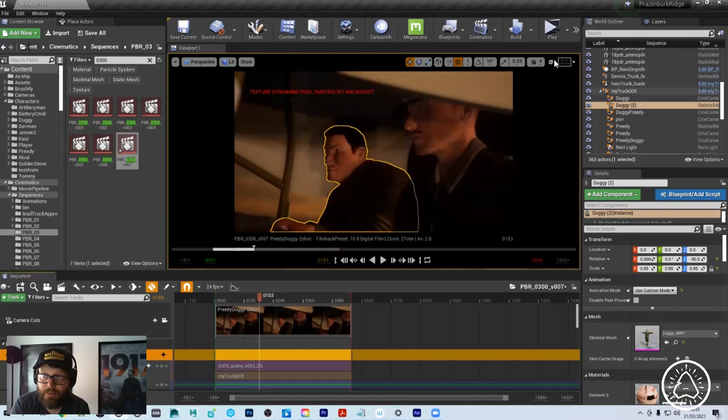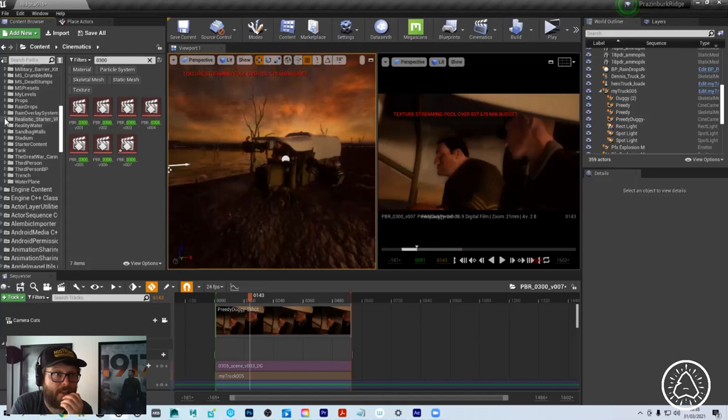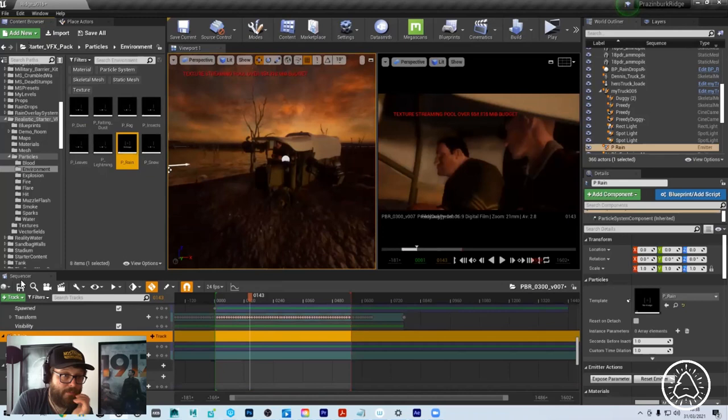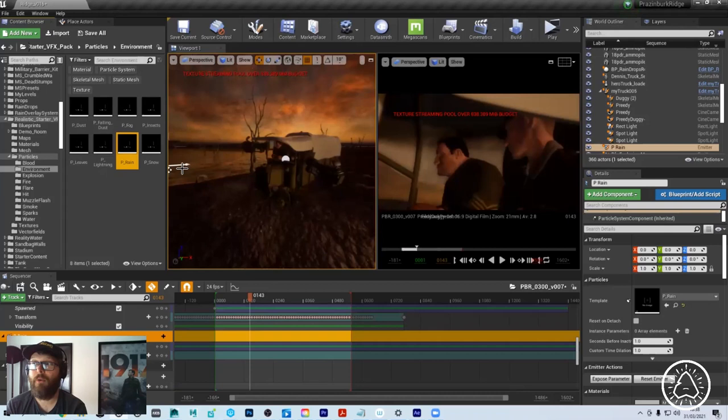So the next thing we need to do is add the rain. Now I'm in my viewport, as you can see. I have a realistic starter VFX pack here that I got, which is really good. In particles, I get rid of that 300 environment and bring the rain in. It's important that you bring it down here into the sequencer, because if you drag it into here, it goes in the level. So any other shot you open in this level will also have that rain in the place that you put it. It has to go into the sequencer.